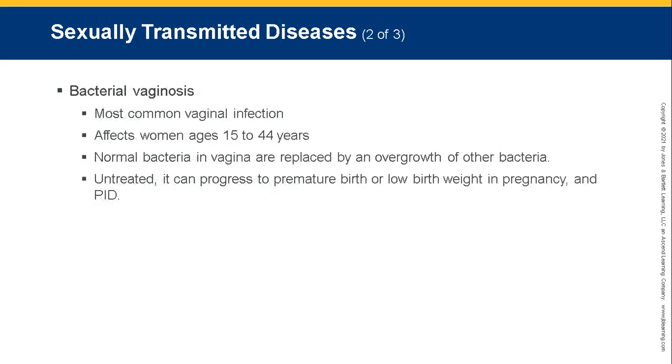Bacterial vaginosis. Now, bacterial vaginosis is a condition where the normal bacteria in the vagina are replaced by abnormal bacteria. So usually there is normal bacteria in the vagina, right? But it can be replaced by other bacteria and cause an imbalance. This is what bacterial vaginosis is. Most common vaginal infection, it affects women ages 15 to 44. Normal bacteria in the vagina are replaced by an overgrowth of other bacteria. Untreated, it can progress to premature birth or low birth weight in pregnancy, and PID.